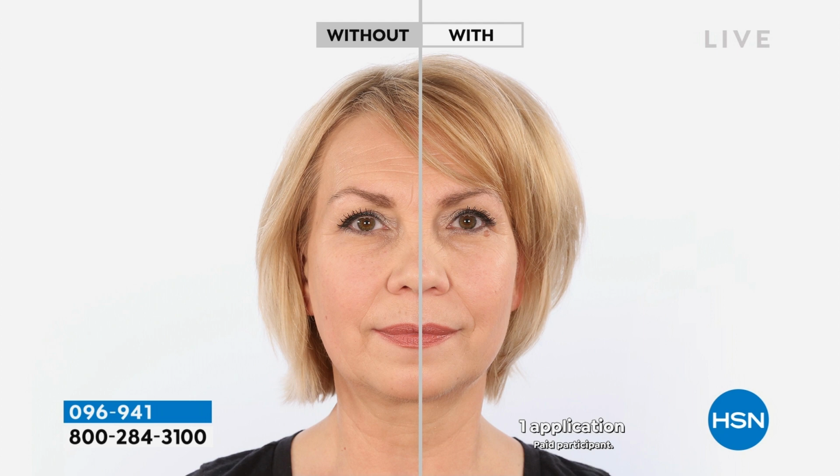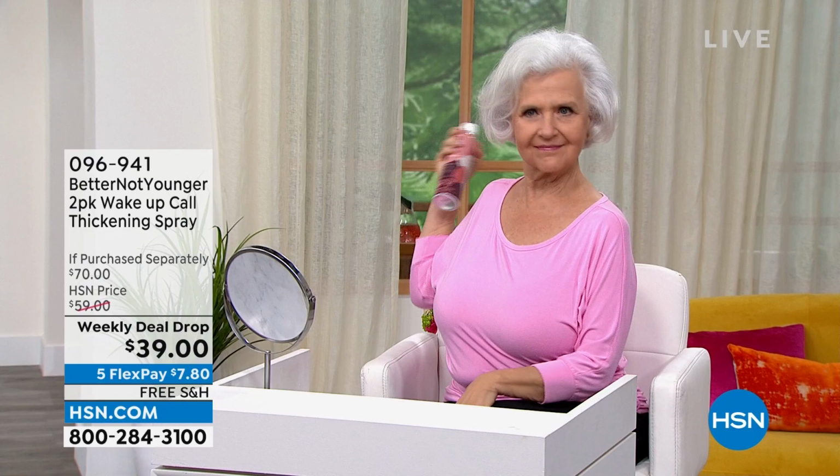And by the way, with all my products, I'm very careful with what ingredients we put in there so that it's good for mature hair. And here we added biotin, burdock root, hops, and bamboo extract, which are all known for conditioning and strengthening the hair. And there's our beautiful Patsy.